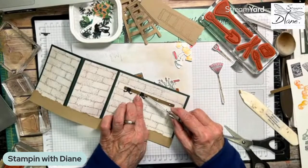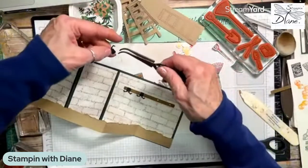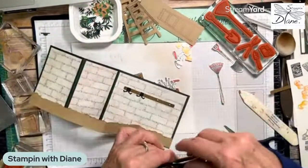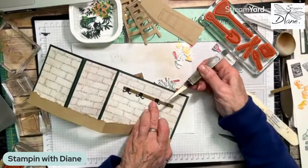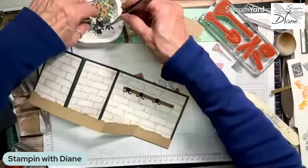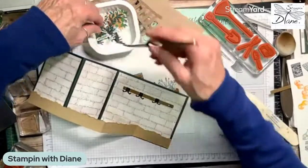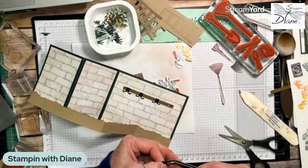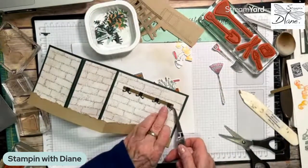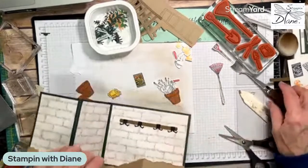Good thing it's going to dry clear because it was kind of a big splot. And another piece here. Just here. And another piece. And I cut extras just in case I needed them or I lost them. And we have this one right here. Okay, so we've got lots of tools that we can put on there.